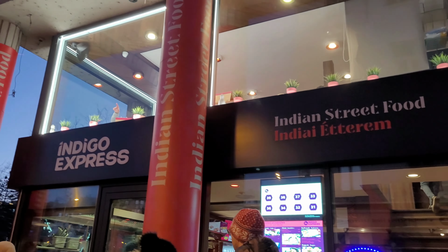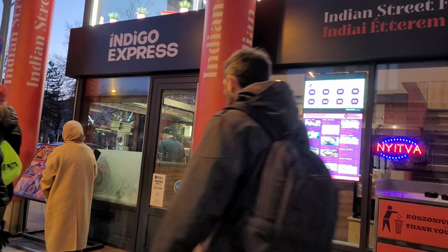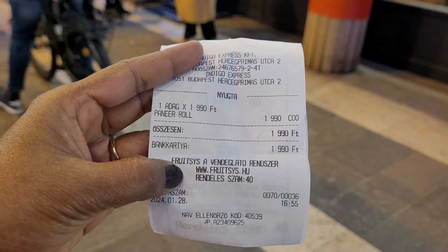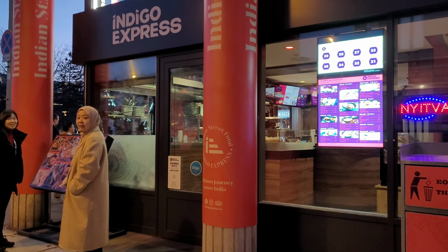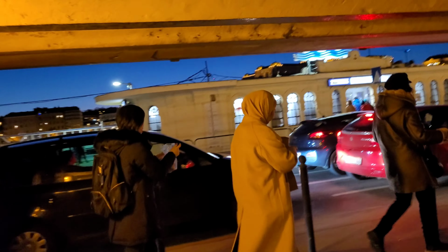So found this Indian restaurant. I ordered paneer roll that cost 1900 Hungarian currency. So just waiting for paneer roll. So now we are here for boating. Boat tour. Can we go up?